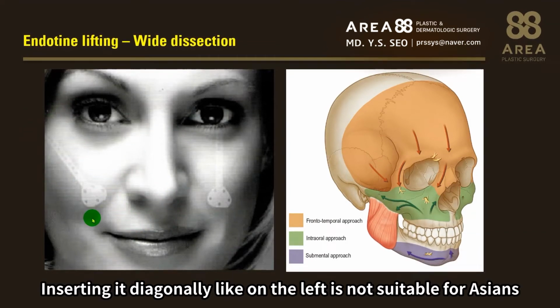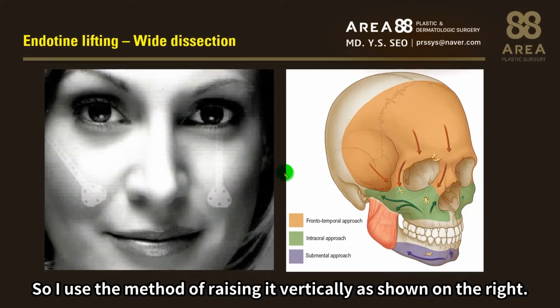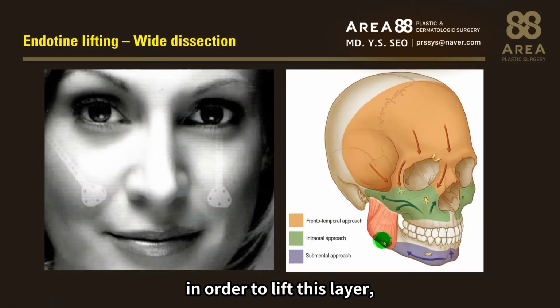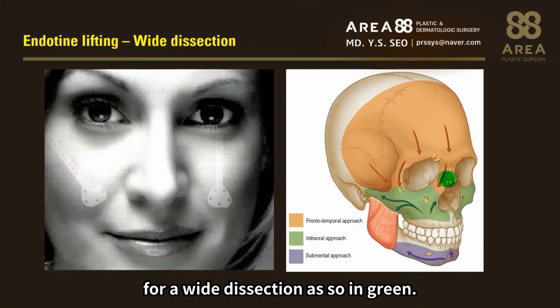Inserting it diagonally like on the left is not suitable for Asians as it makes the cheeks bigger. So I use the method of raising it vertically as shown on the right. Since the periosteum where endotene is inserted is a very firm region, in order to lift this layer, an incision in the mouth must also be made for a wide dissection as so in green.